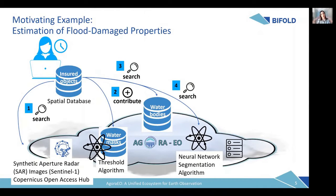To train a more robust and less biased model, she would like to train the neural network for semantic segmentation of the water masks over all available data. Thus, she wants to train the model collaboratively among a diverse set of available data and combine the training results into a common model. This is a difficult and very compute-intensive task, so she does not have the infrastructure for it, but she can actually use Agora-EO to run her analysis.